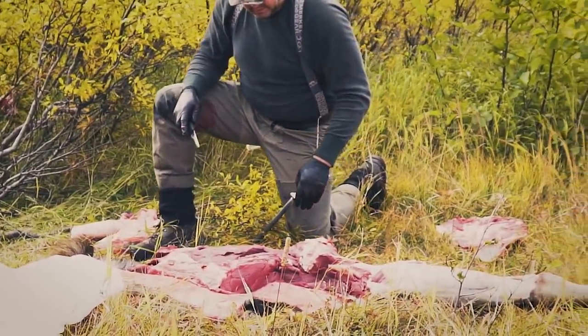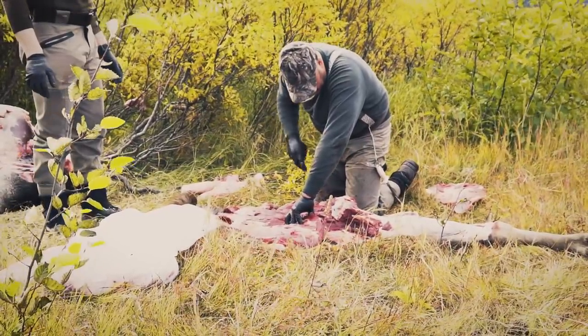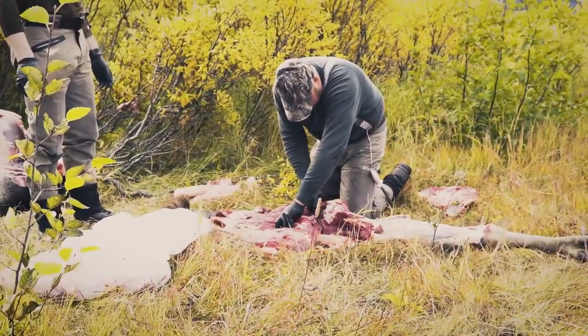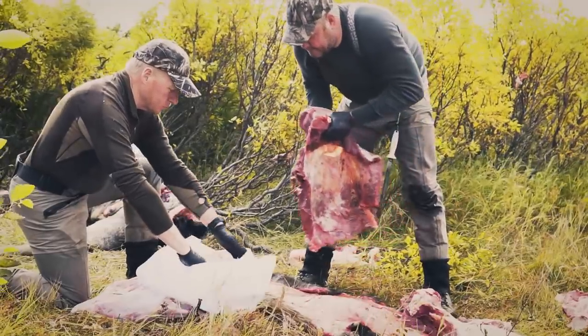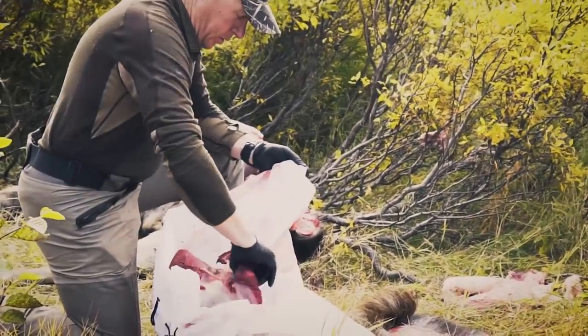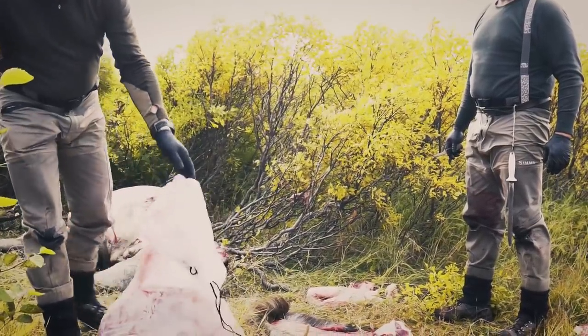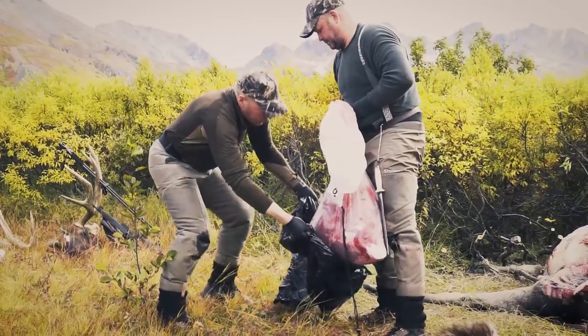There are strict rules regarding how meat should be harvested in Alaska. All meat should be stripped from the bone and extracted. Nothing is left to waste. It's also significantly easier to pack out meat in large joints rather than smaller cuts. This way, the meat doesn't tend to shift around in the packs as you're walking.